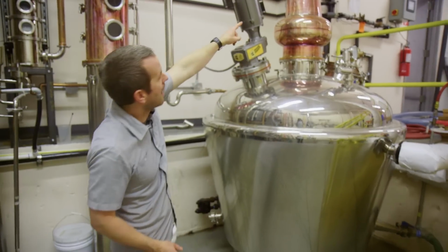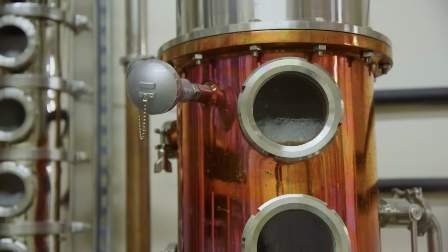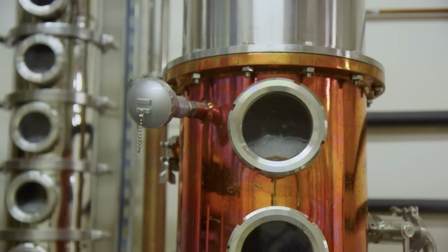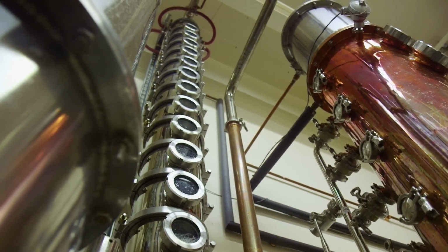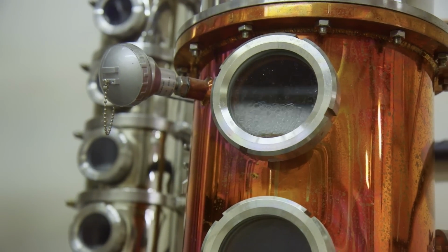So this directs that alcohol vapor up and over, goes through this 4-plate column, and then because I'm making vodka, it also then goes through this 12-plate, my vodka column in the back. It's literally a physical plate that stops vapor from falling down. It builds up on a plate, then it can flow down to the plate below it.